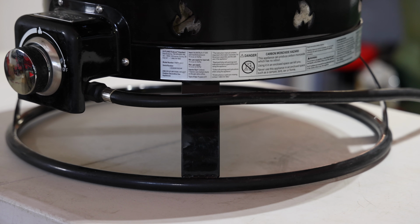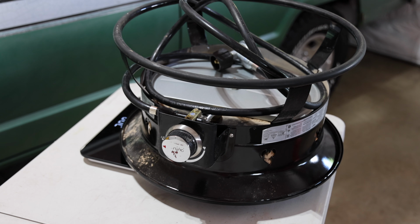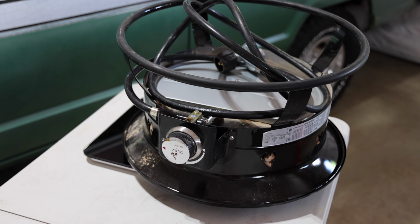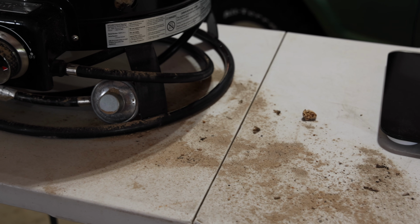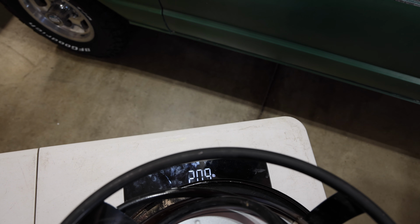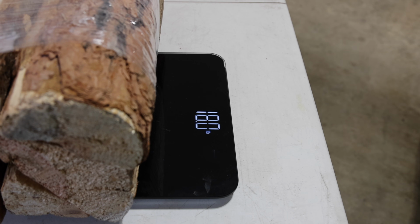your needs perfectly. I did put this fire pit on my scale to see what it weighed with the rocks, and as you can see, I had to put it in upside down just in order to make it work on the scale. And of course, this made a huge mess. However, this is the heaviest unit in this comparison, weighing in at just under 21 pounds with the rocks. For reference, 1 bundle of firewood weighs approximately 18 pounds.